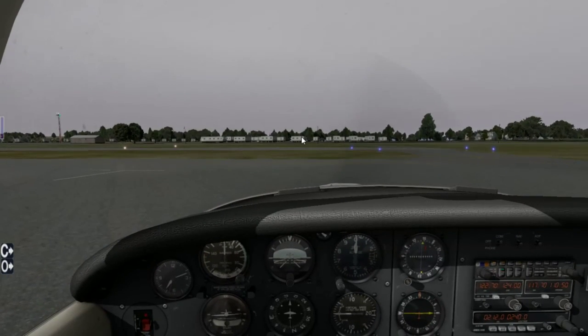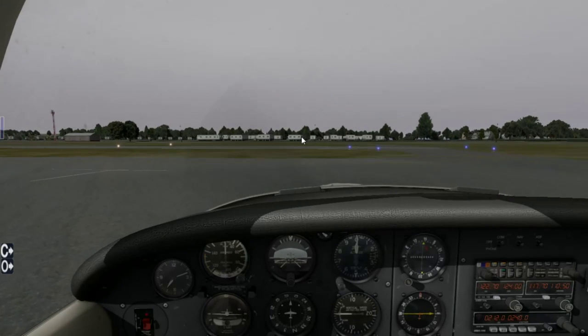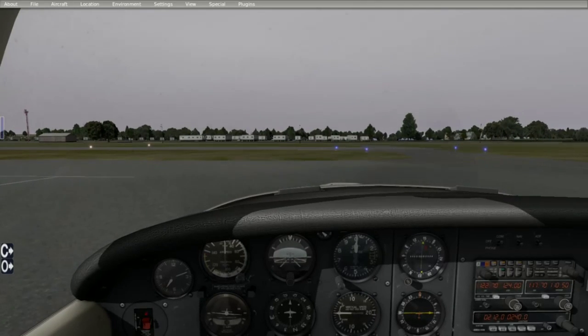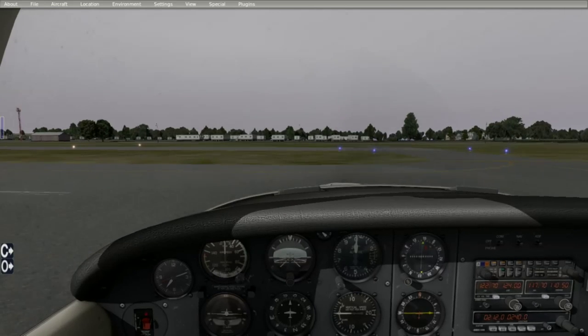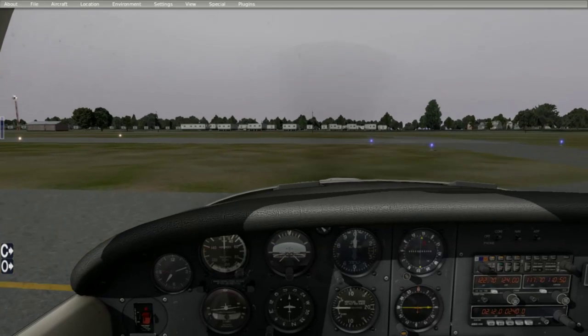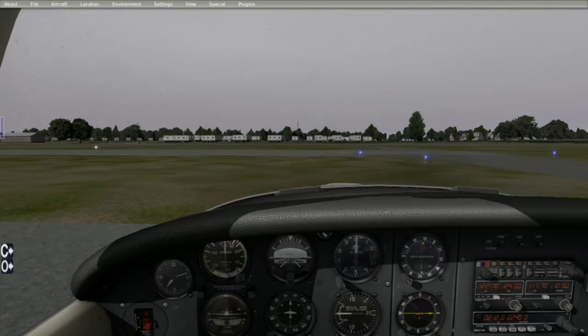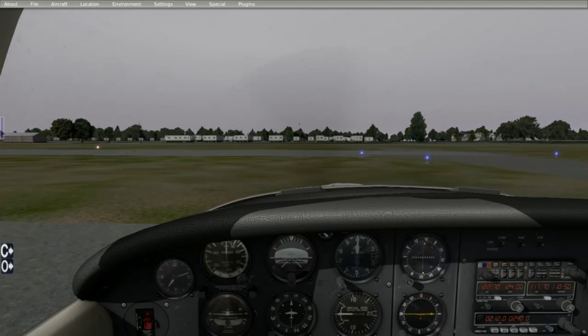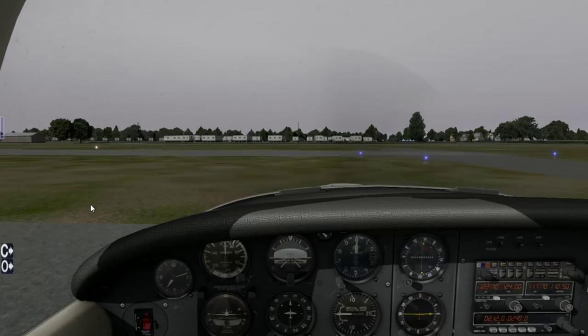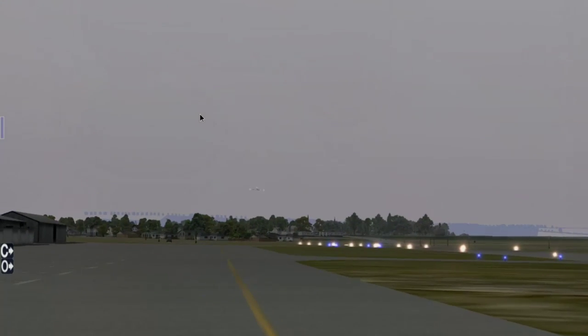Flaps one. Alright, let's see if anyone else is nearby. Show drones. Oh shit. N6630, this is me. And actually, I should be able to see. Yep, there's a drone.